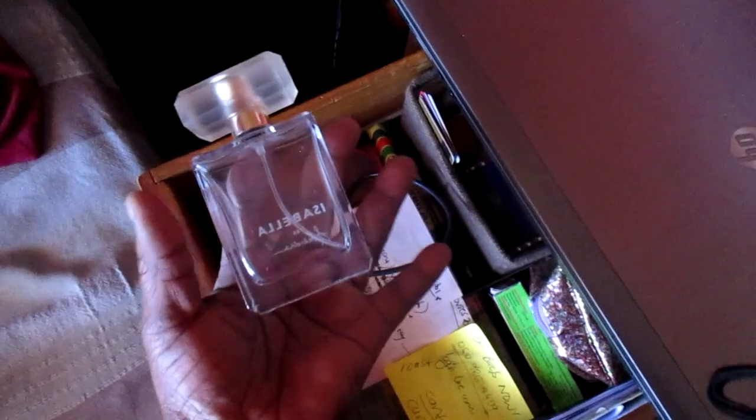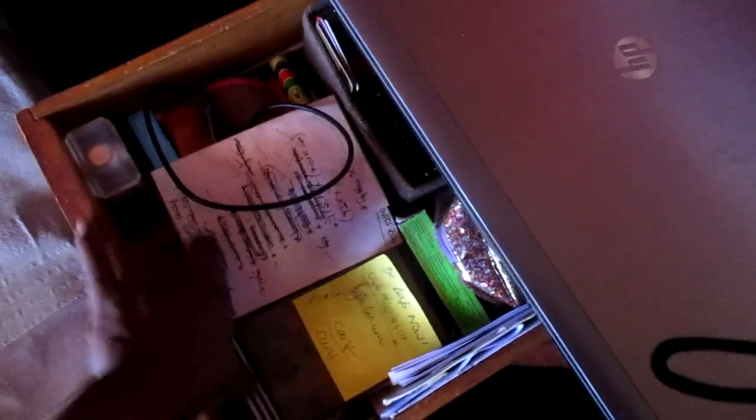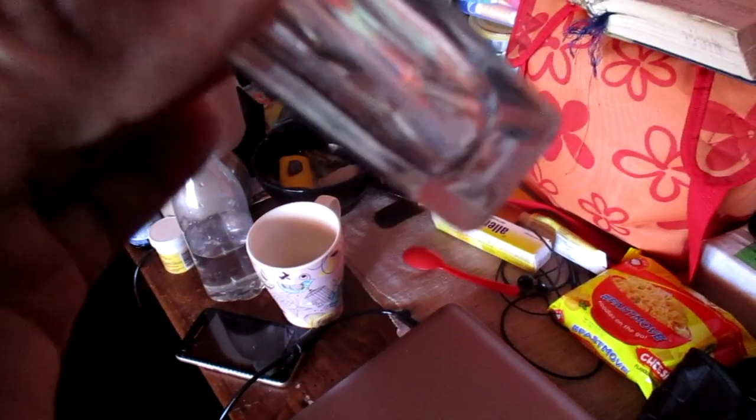Like, empty bottle of perfume. I need to throw this away. This perfume as well is almost finished. This is wood perfume from Agroecology about like 2 years ago. I don't put perfume on a lot. Even if I'm going out, sometimes I just forget to put perfume on. So they last me a long time. Oh my gosh, it's finished also. Didn't realize. I think I put it on last Sunday. Look at it. That's what's left.